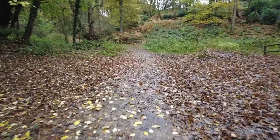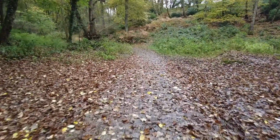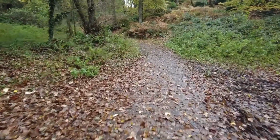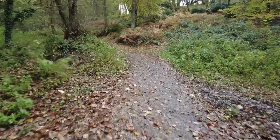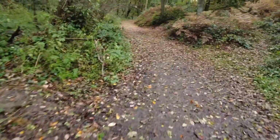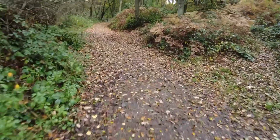and the path does have a steady incline. It's nothing too traumatic, but you probably will hear me getting out of breath shortly. Little stream, and it's very quiet. It's very quiet today.